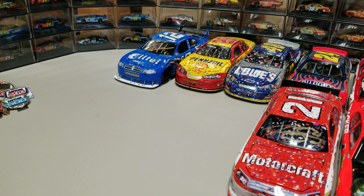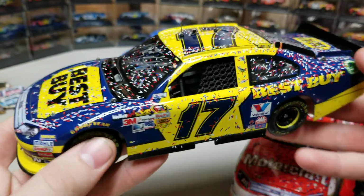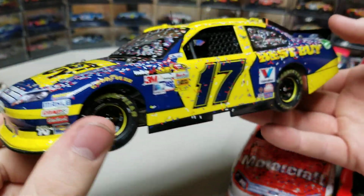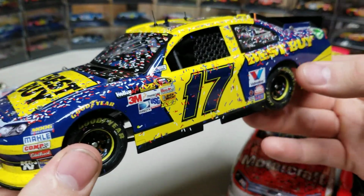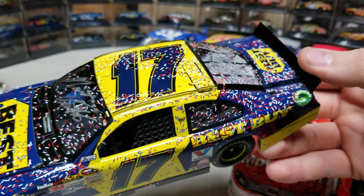Now our next one is 2012. This is a wild, wild Daytona 500. Also, it was the second win for Matt Kenseth, and this time it was in the Best Buy Ford. But he won this race after everyone's favorite little incident, the jet dryer. So this got moved to a Monday night because of rain.